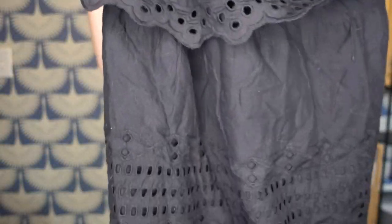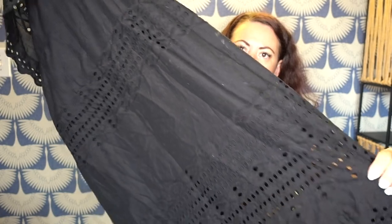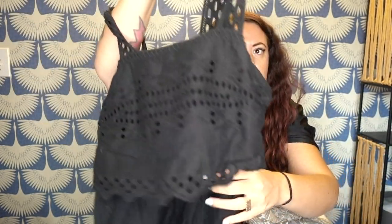Okay, this needs to be washed. This is another J. Crew piece, but it is so pretty. If this fit me, I would wear it. It's a black eyelet dress, and it's a midi length. So pretty. I will send this into thread up. All those J. Crew pieces would also sell on Poshmark.